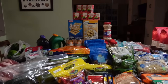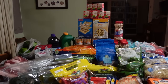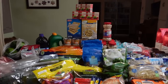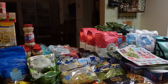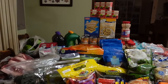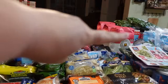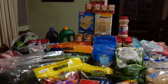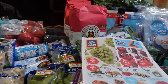So generally speaking, Aldi tends to have the best regular prices on items. There are some exceptions, and I'll show you those whenever we talk about Walmart and stuff. There are some things that Walmart beats Aldi on, but for the most part, Aldi wins. So I'm going to show you the things I chose to get. There are some things in the sale ad that we will go over, and then just regular price stuff. So let's start with the sale ad and see what the deals were for this week.